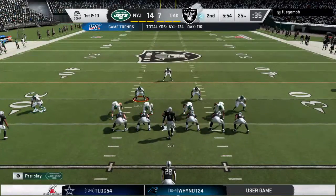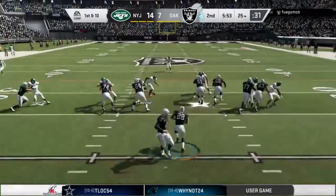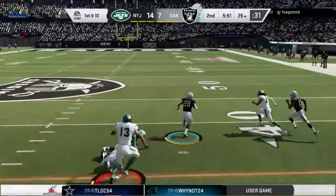The Raider offense set to get this drive started. A tale of two extremes already in this game. A touchdown pass on their opening drive followed by an interception last time out.